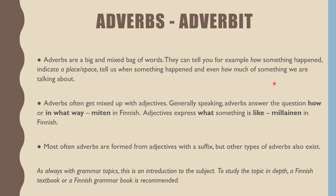Adverbs can, for example, tell you how or in what way something happened, or where something is, so they can indicate location or space. They can also tell us when something happens or happened, and they can even indicate amount.